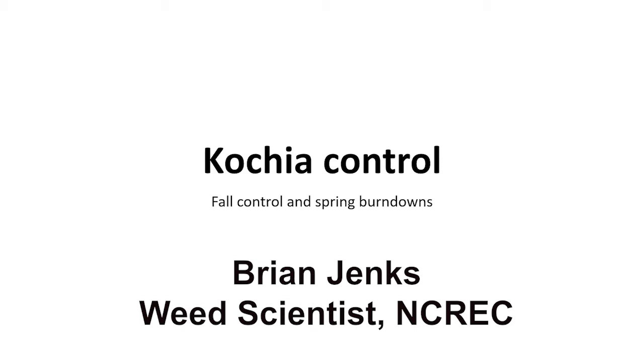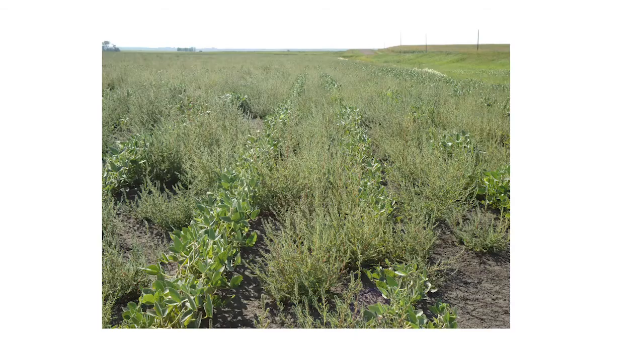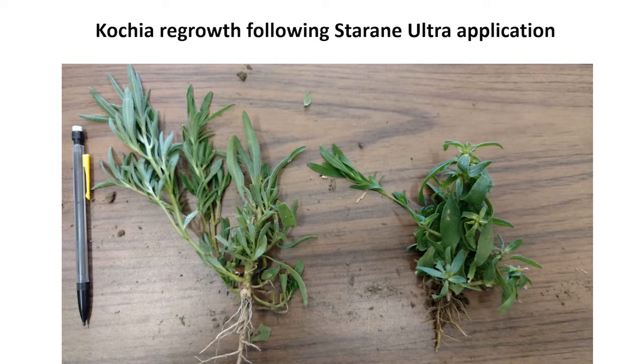Today we're going to discuss kochia control. We're going to look at options for fall applications as well as trying to make those spring burn downs more effective. Unfortunately, we know that throughout the state we do have kochia that is resistant to Roundup, and now we cannot rely on post-emergence Roundup to control kochia anymore. Also, we have Starane resistant kochia, or kochia populations that are more tolerant to our Starane applications. So we have to find other methods to control kochia.